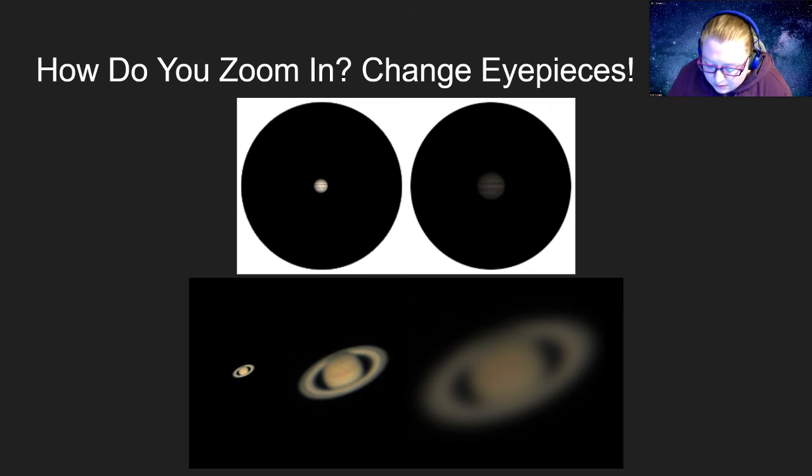Now, a couple of things to know: when you do magnify or zoom in, the object that you're looking at is going to appear a little bit fainter. That's because you have the same amount of light coming from it, but it's spread over a bigger area, so it looks a little bit fainter because it's more spread out.